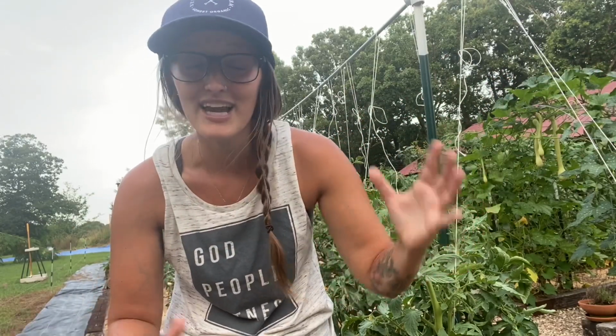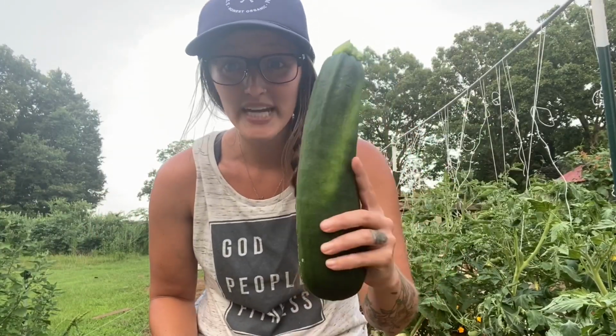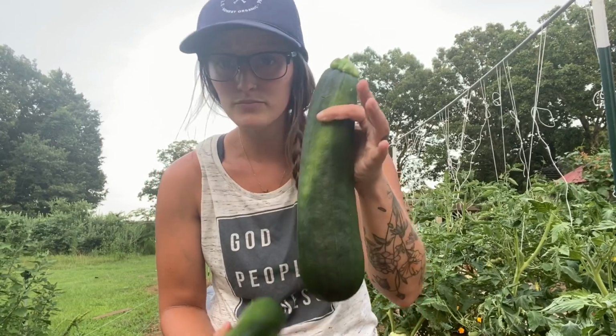That way when you present your product to them, or your produce, or whatever it is that your farm is selling, you know for a fact you're going to knock it out of the park and they're going to be a return customer. All right, so I have this zucchini here, which is really way too big.